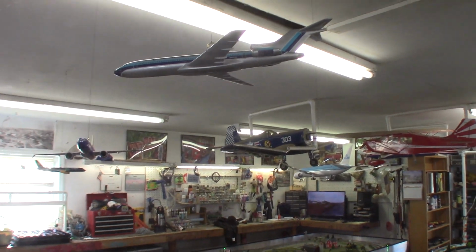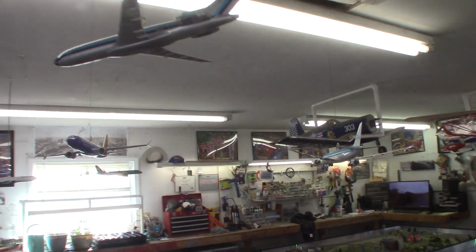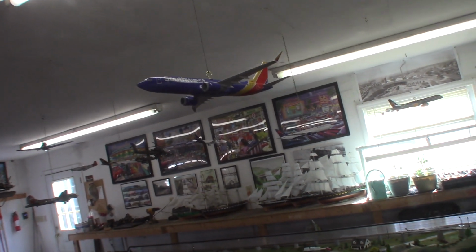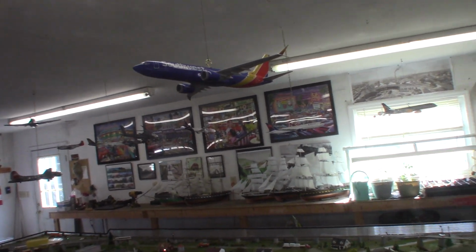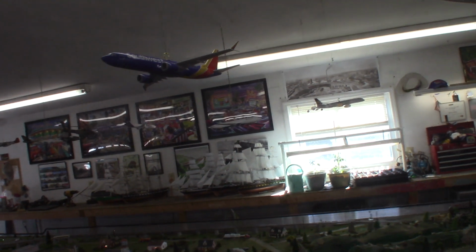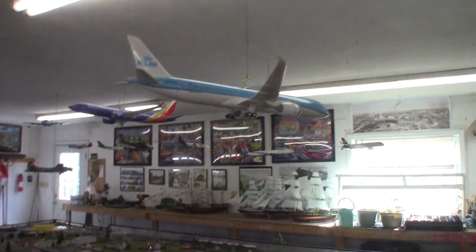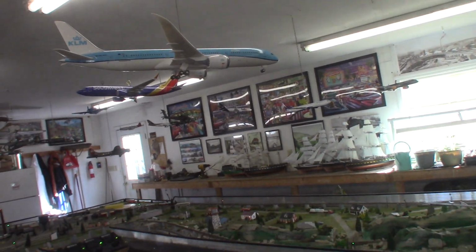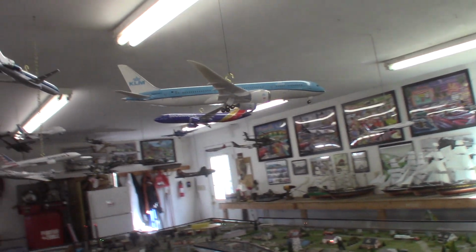727, okay? Yeah. And of course the Southwest plane there. You're all familiar with that plane. That's the 737. That's the only plane they fly. And that makes sense because the maintenance on them is so much easier when they're all the same.